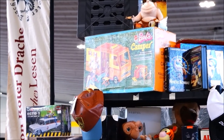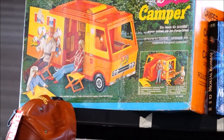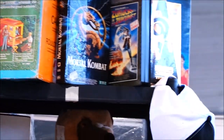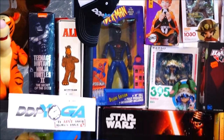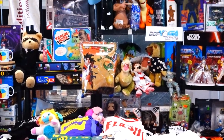Oh, also this huge boxed Barbie camper, which by the logo and by the Barbies that I can see, I guess is late 60s or early 70s. I think it's the Malibu Barbie on it? I think it's early 70s, but so not really my price range, not my size range, not my Barbie era, but cool to see.